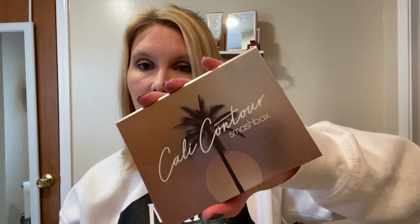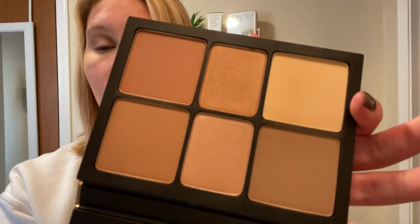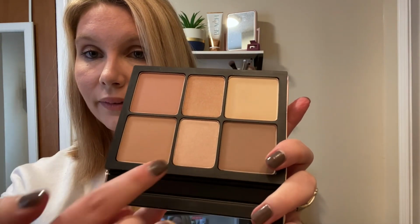Once I did that, I added the contour. For my contour, I purchased the Cali contour. It's really, really pretty shades in this contour. So I have all of them on. I started with these two, then I went to these two, and then last I used that as the highlighter. So I have that here across my forehead, on my chin, as well as my nose. So I just kind of blended my entire face with that.